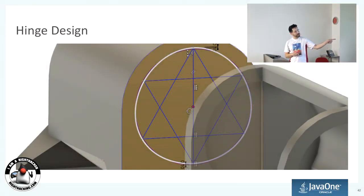Okay, so anyway, the design. Who doesn't have a sticker? Okay, you don't have a sticker yet. So what shape did I use for the hinge? What's the shape that I used to design the hinge? Triangle. Very good. All right, sticker.